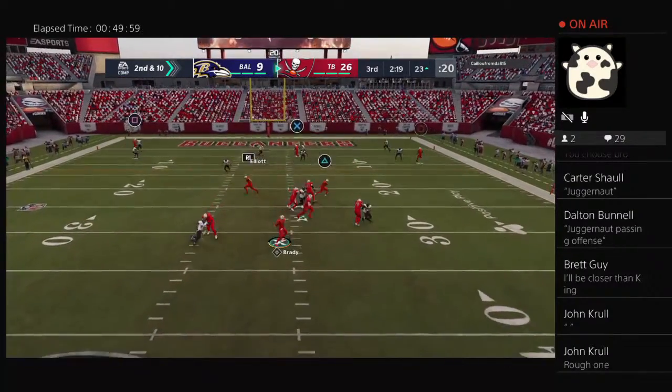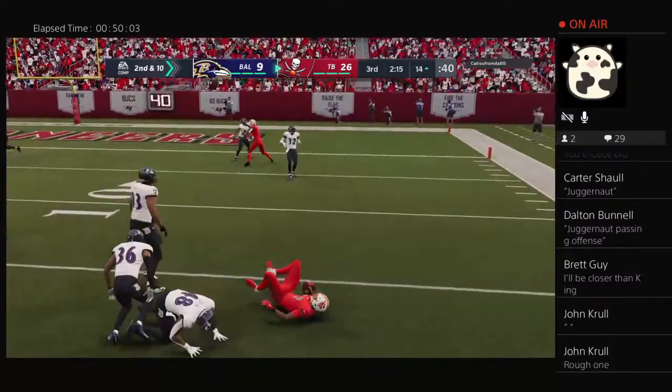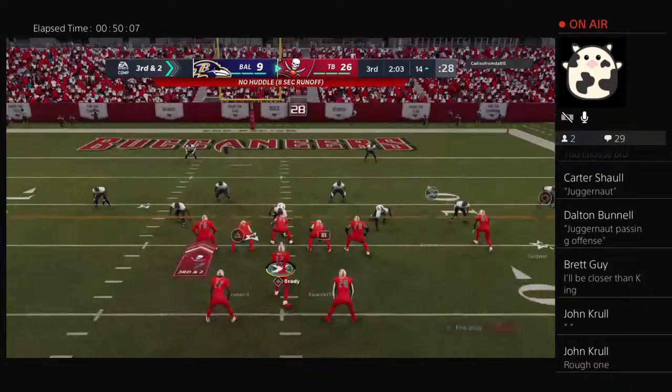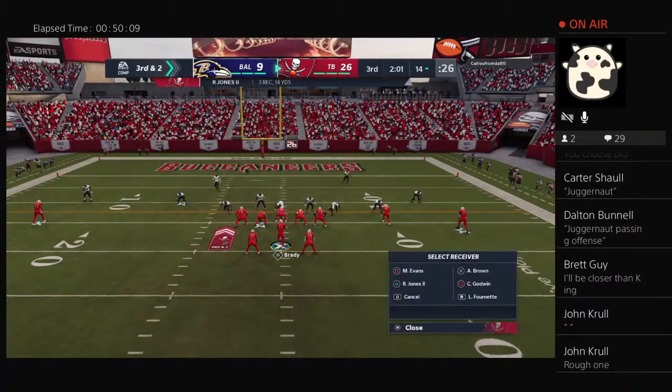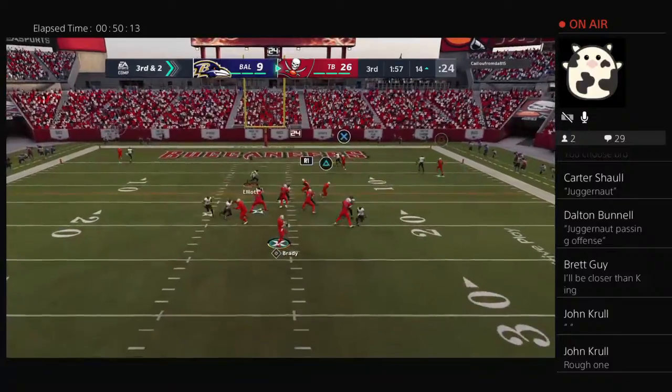Brady again here on 2nd and 10. Going right back to Jones. This time the connection is made. What a beast. And he'll get him inside the 15 down to the 14-yard line. That'll leave him with a 3rd and 2 coming up. They got 8 yards there.